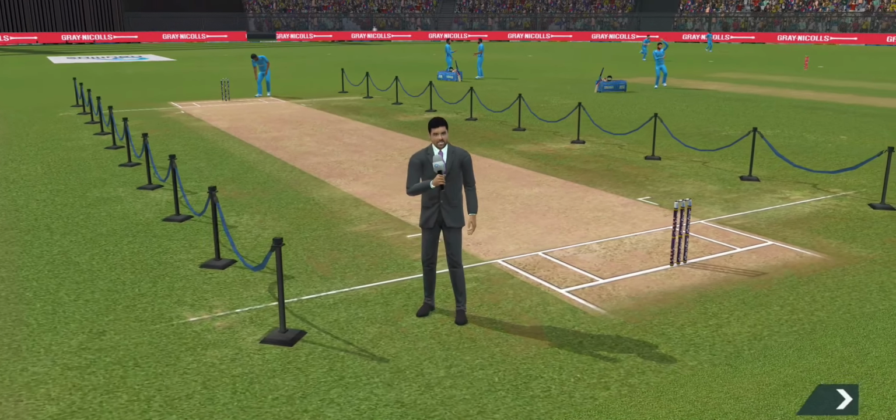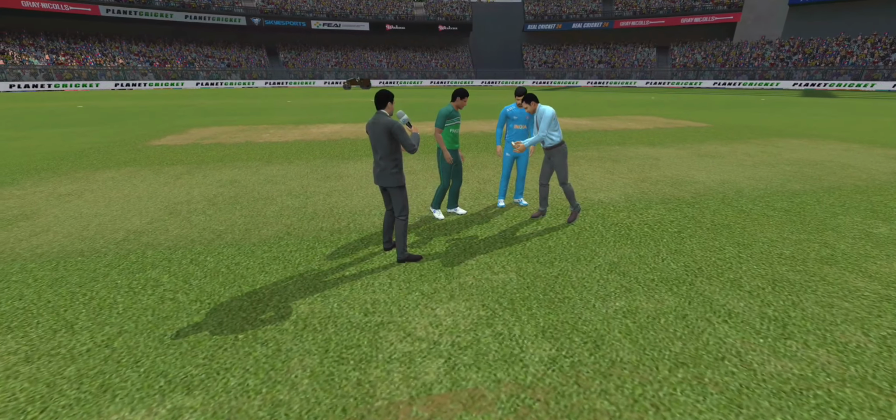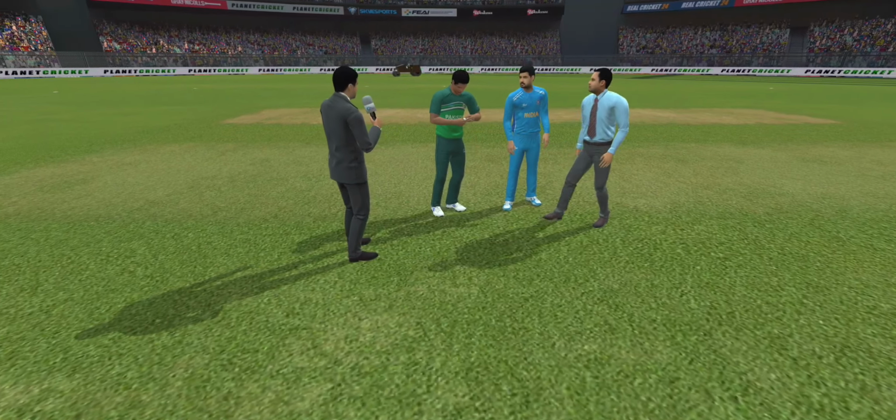It's a hard pitch. The batsman would be wary of the extra bounce. However, once they settle down, the ball will come nicely onto the bat.